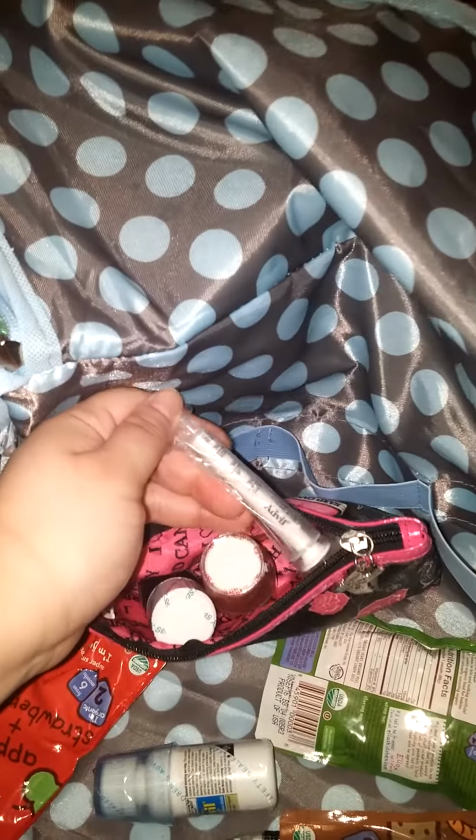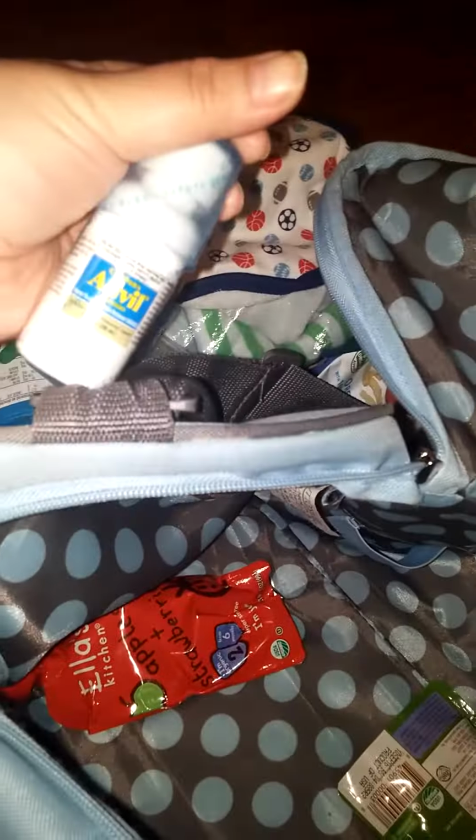And then we have a little nose sucker thingy, and a little medicine dispenser. And these are what I got free too, but do I have two Advil now? But anyways.